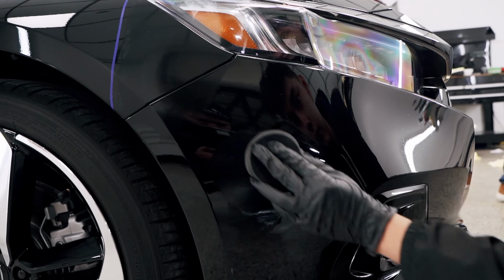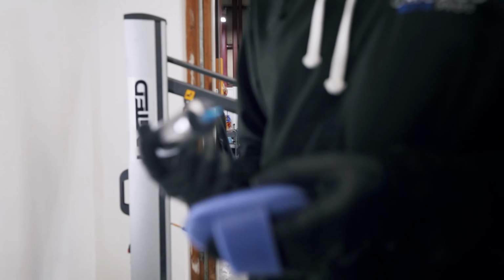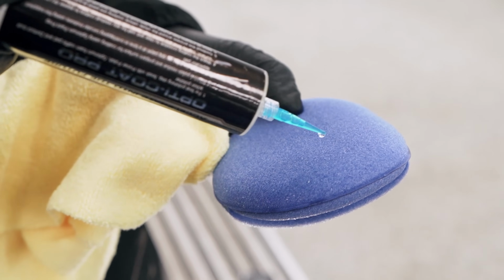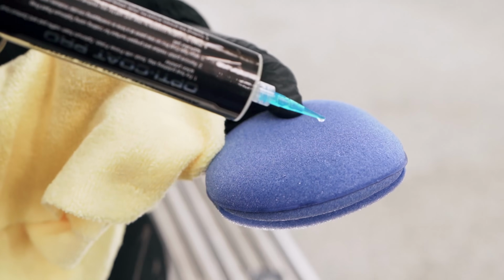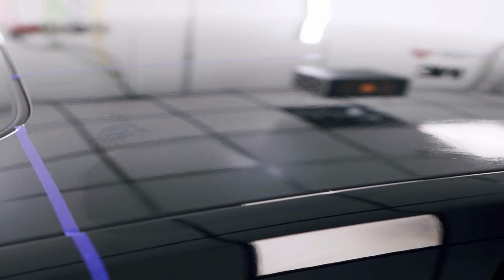After using the primer polish, which is included in the kit, you're going to prime your applicator pad with the Opti-coat by making an X pattern across the pad. Only a few drops will be needed for each additional panel. A little bit of this product goes a long way. Wipe the Opti-coat Pro onto a single panel at a time in a thin layer using circular motions.